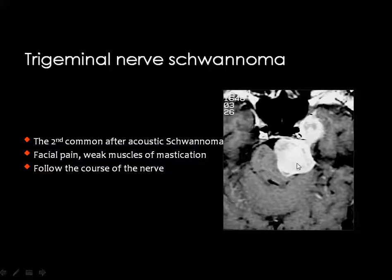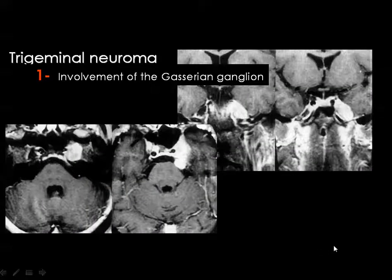And trigeminal neuroma is considered one of 4 common lesions occurring in the parasellar area, which are number 1, the meningioma, number 2, the trigeminal neuroma, number 3, the chordoma, and number 4 is the carotid cavernous fistula. All these lesions are homogeneously enhanced in the parasellar area, and there are certain signs to differentiate all these tumors from each other.